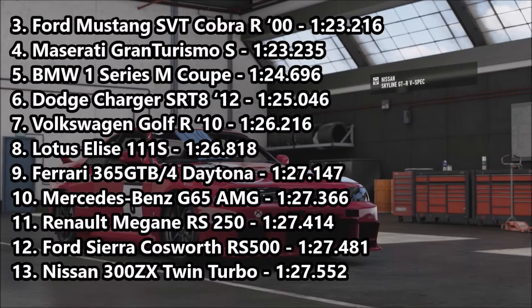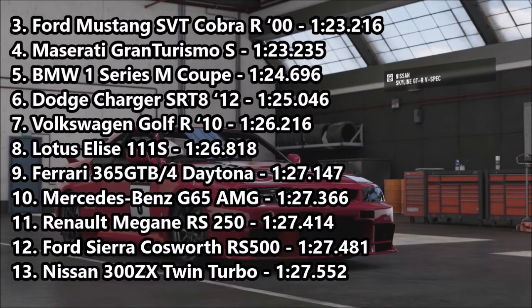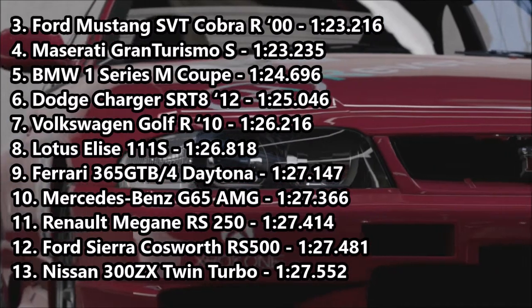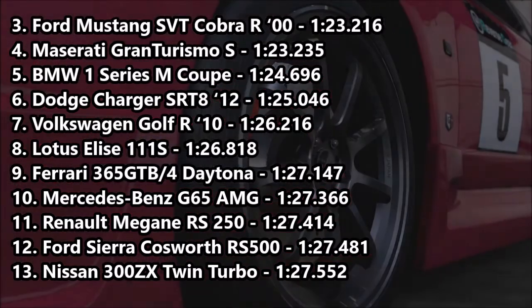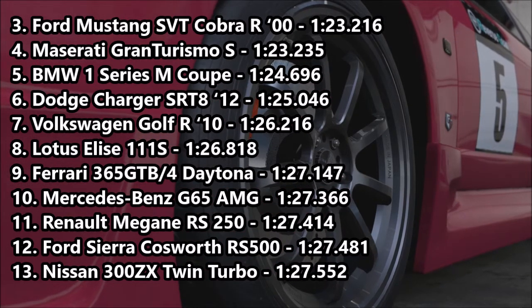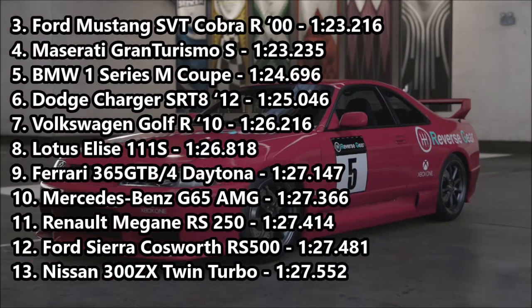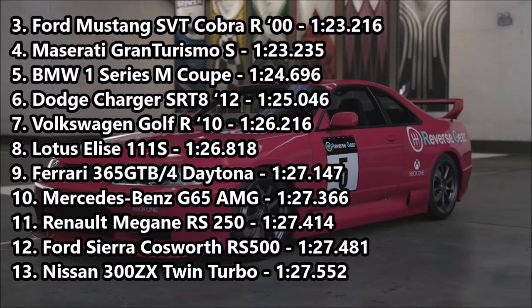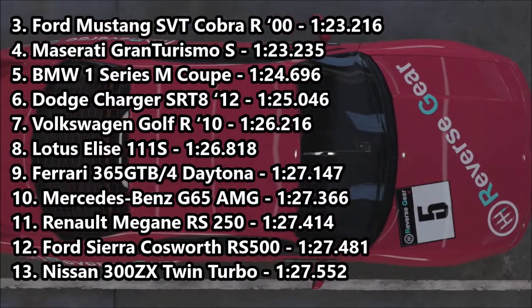Anyways, moving on to the board, the 1 Series M is the fastest car today, going into 5th with 124.696. The Charger SRT 8 is just behind that, going into 6th with a 125.046. Surprising that the 1 Series beat the Charger. The Golf R does really very well as well, going to 7th place with 126.216. The biggest surprise on the leaderboard today comes in the form of the Lotus Elise. It goes into 8th for 126.818.